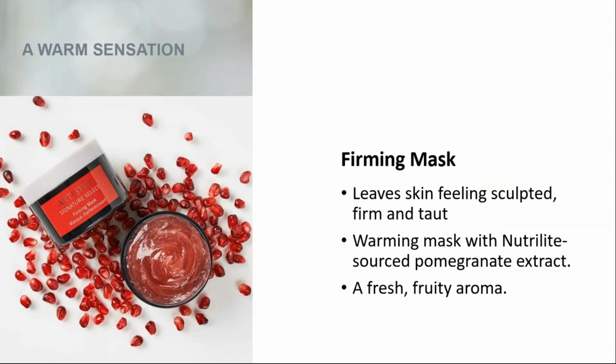Okay, another favorite is, they're all my favorite. I don't know why I'm saying this. They're all fabulous. It's the firming mask.